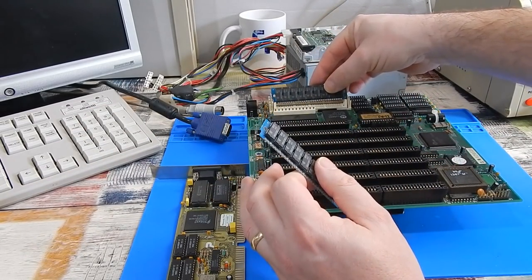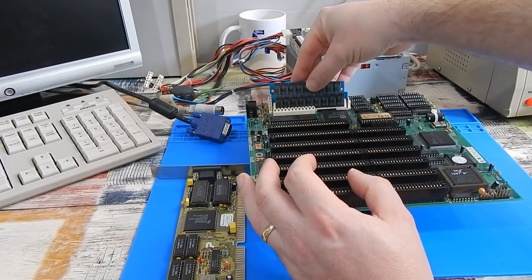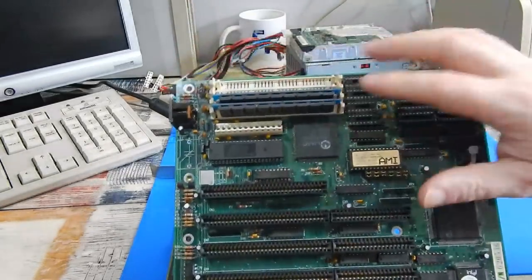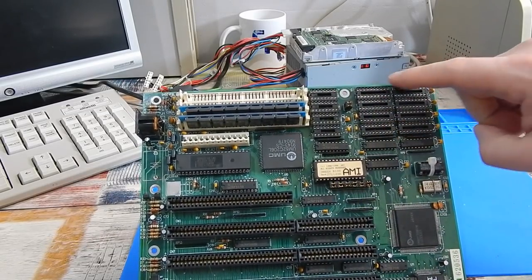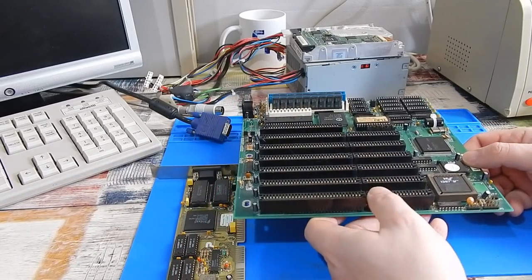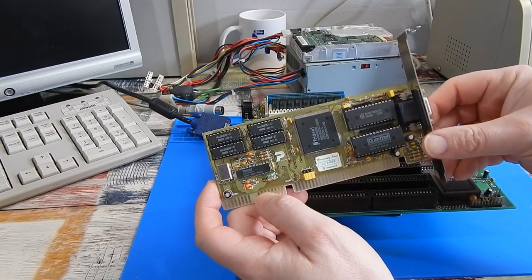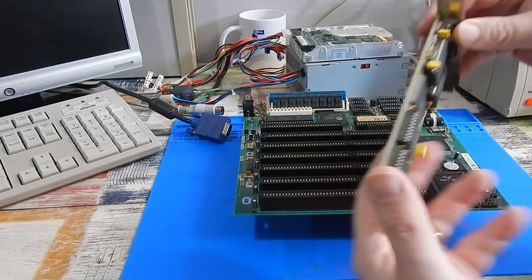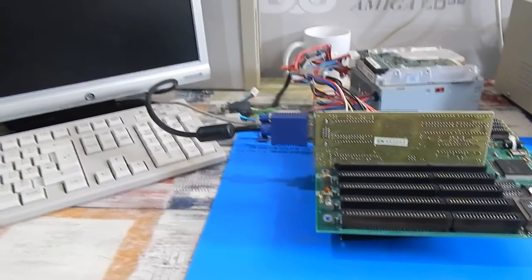Two 1-megabyte sticks out of my own collection. Checking the manual for this, those are the biggest sticks that this board supports. We can put up to 4 meg in here, and there's also support for up to 4 megabytes of DRAM chips in here. And I think we'll just be cheeky and try out the Trident VGA ISA card that came as part of the lot as well. Okay, here we go.